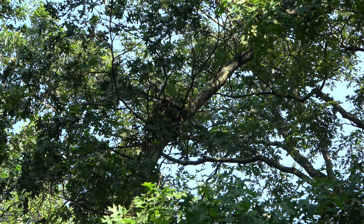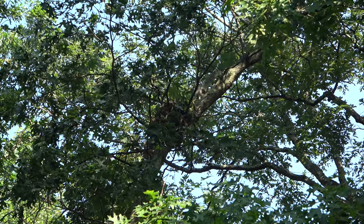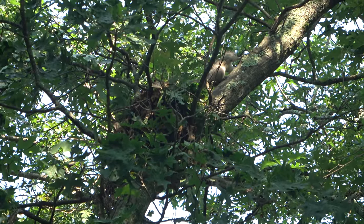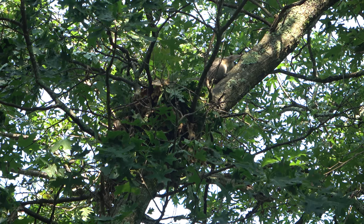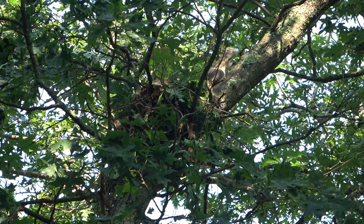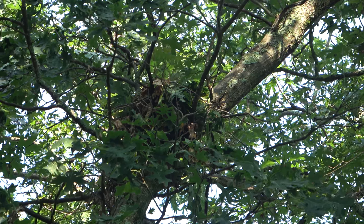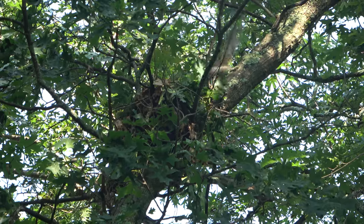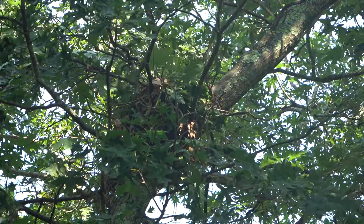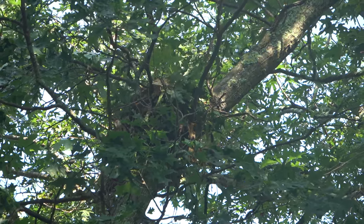So I figured I'd turn the camera on here and give you a shot of that in case you've never seen that before. I'm gonna zoom in here so you guys can see what's going on a little better. But that is his house, and he is packing it with stuff. It's still July here, but winter creeps up fast. So maybe he's just building up, getting ready. I see him dragging all these green leaves and branches and stuff, and packing it in, making it nice and cozy in there.